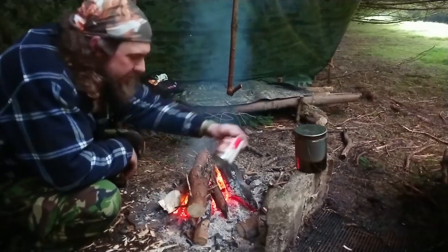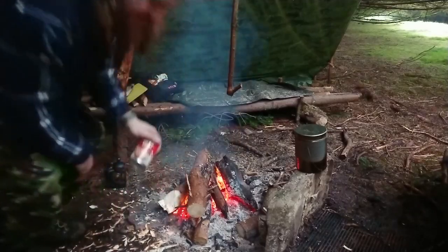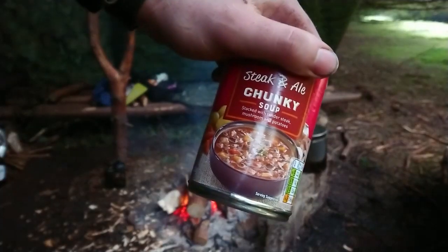Alright, so for breakfast, I got some steak and ale chunky soup. Not your normal breakfast, but you know what? I don't do normal.